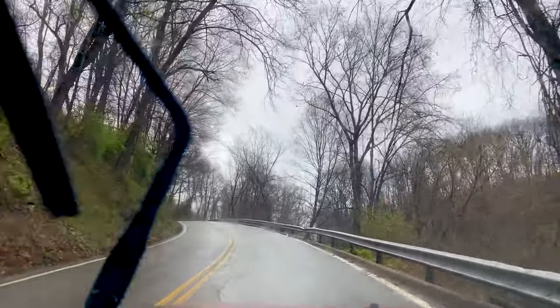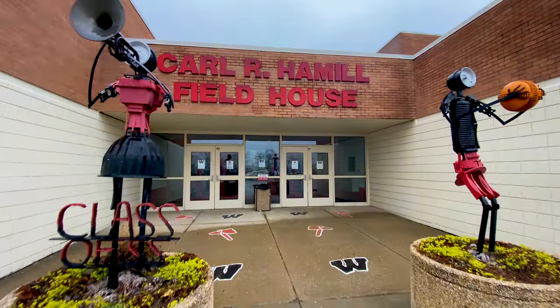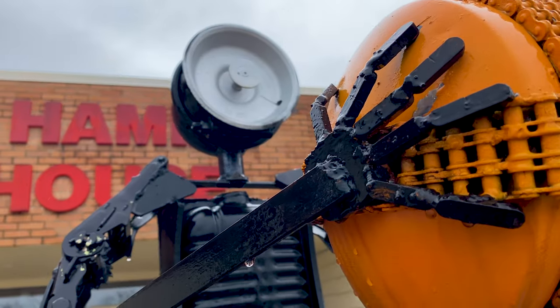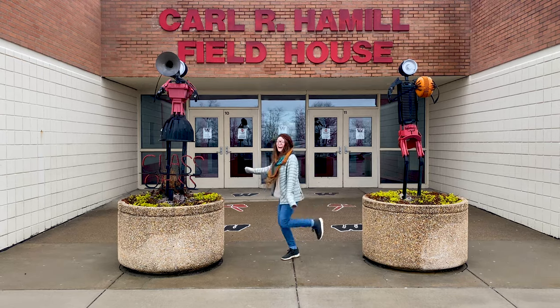Okay, he said there were some more up by Weir High. You climb a long, winding hill up to the next set. They're up at Weir High School, home of the Red Riders. Oh, there they are right there. These were commissioned to honor the class of '55. After more than 60 years of reunions, that class finally decided to stop holding formal gatherings and instead donate something to their alma mater. They chose some sculptures made by Ken.